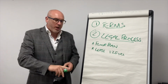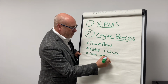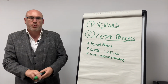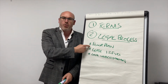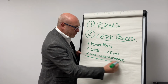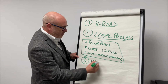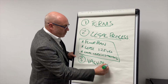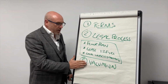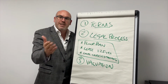So you get all of that drawn up, and then you get a legal undertaking. The legal undertaking is quite simply a legal promise. By getting that promise, you promise that the lease and the floor plan will be executed on the day of completion. And it's at this point, after your solicitor has done this work, that you then instruct the valuation for the mortgage or the bridging loan that you're getting. By doing the process this way around, the valuer is obliged to value the properties as if the title's already been split, even though on the day he goes in, it won't be.